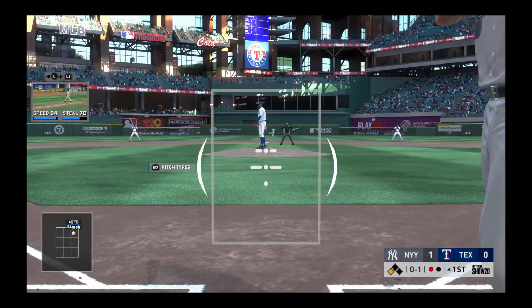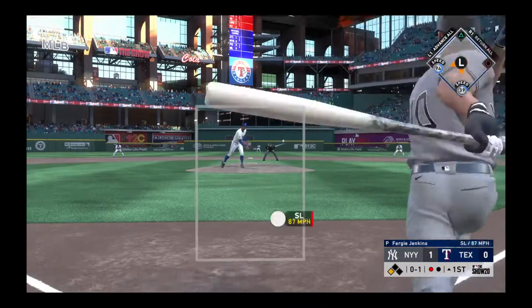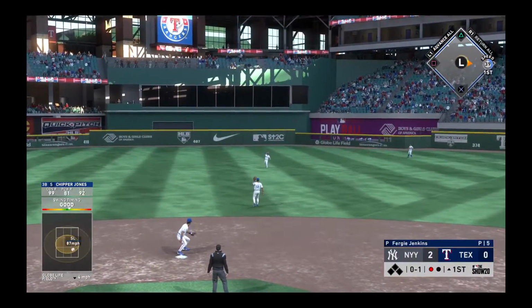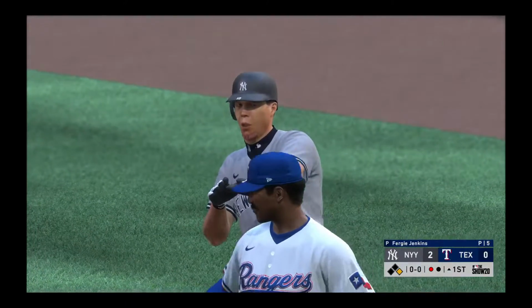One of the keys to stealing third is to get a big lead off second, and that's just what happened, even though this catcher has a cannon for an arm. And that's through into center field, base hit. And that'll plate their second run of the game as they take a 2-0 lead.